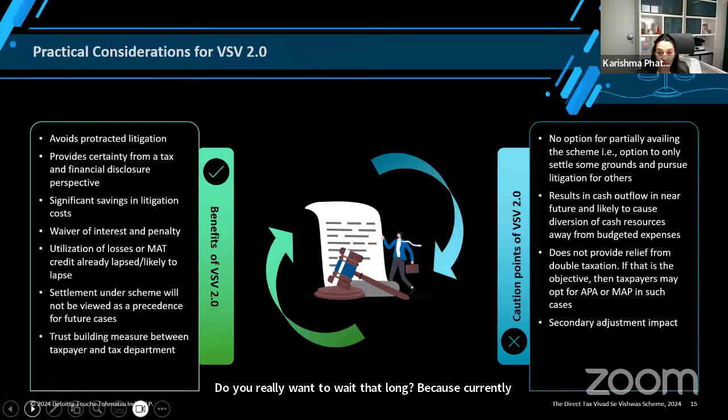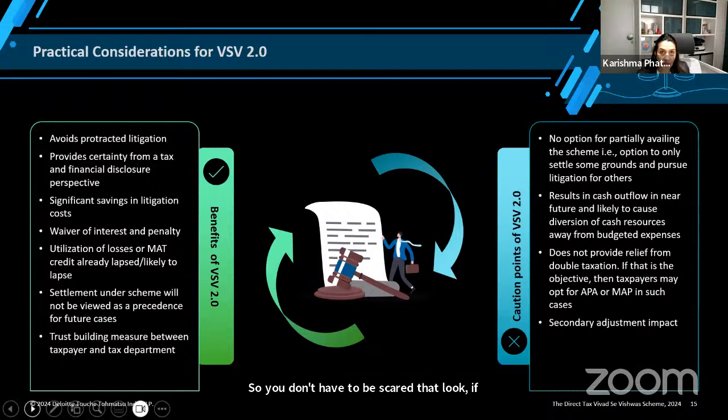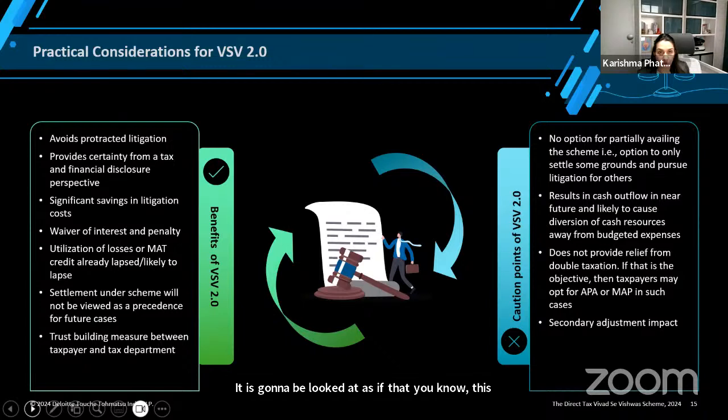The other important factor is that, if you decide to settle a particular year, the scheme also gives you immunity, as I think Shobhan sir mentioned, also Jindal sir mentioned, that this is not going to be taken as a precedent for future years. So you don't have to be scared that, if I'm going to settle in the scheme, this issue will then in future come to haunt you. So the future is completely different. There's an immunity in the scheme in that sense.